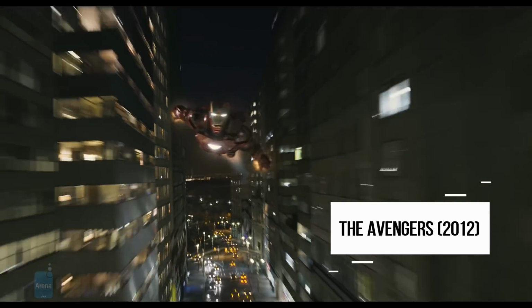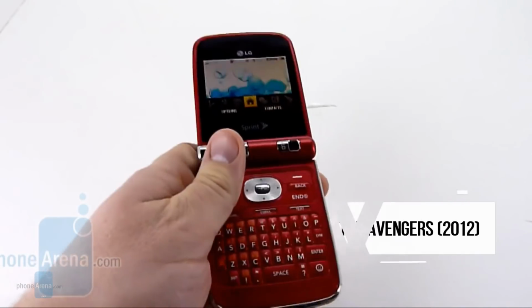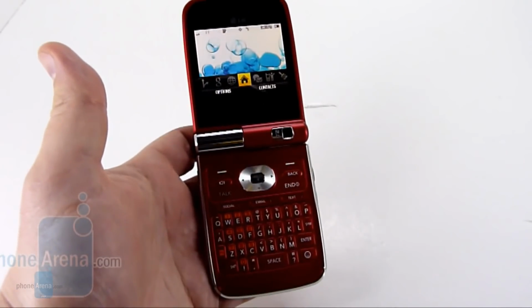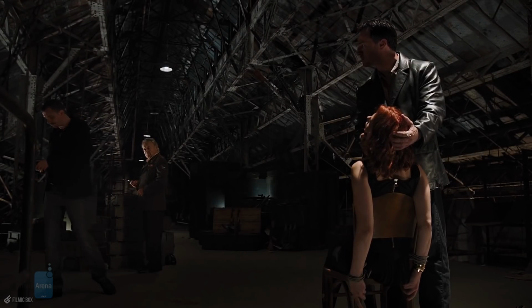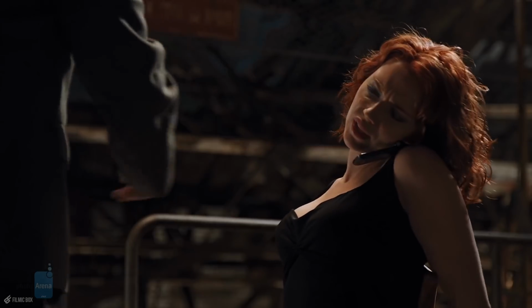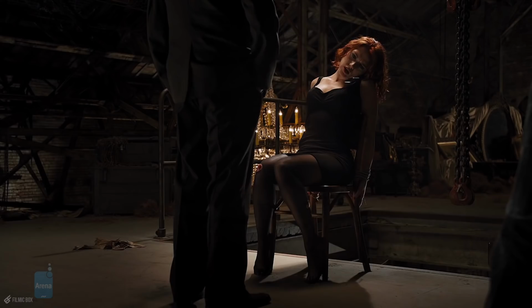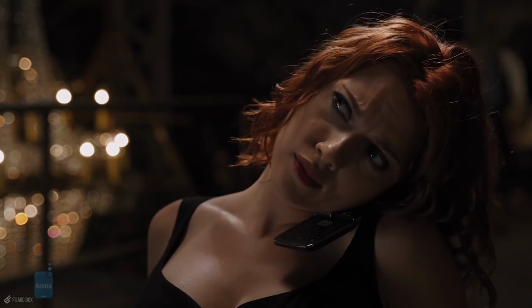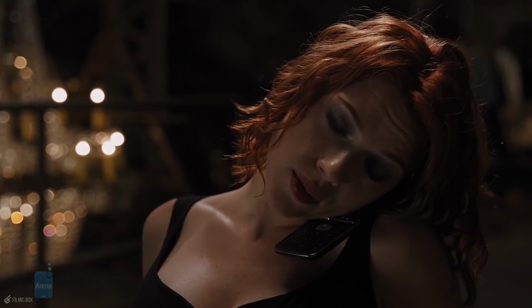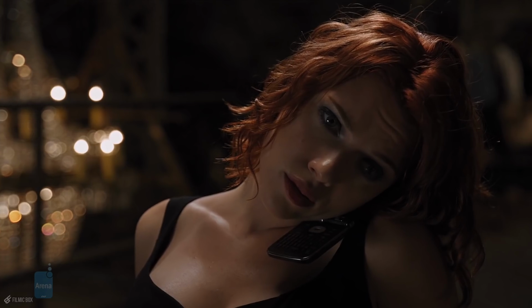In 2012's superhero all-star cast, The Avengers, the only notable phone used in the film was an LG Lotus Elite LX610, a clamshell-style phone known for its odd squarish shape. Used by one of the interrogators keeping Natasha Romanoff captive, also known as the Black Widow, it suddenly rings unexpectedly during the interrogation to everyone's surprise. Next thing we know, it's Agent Coulson on the other end of the line, asking to speak with Natasha. After wrapping up the conversation, she quickly dispatches her captors with no problems at all.